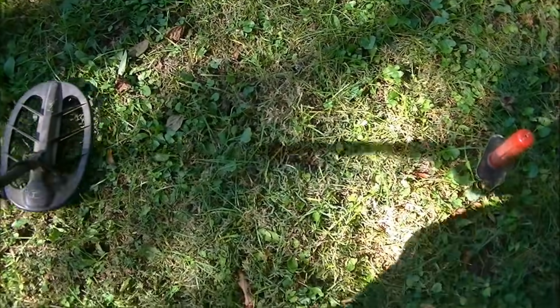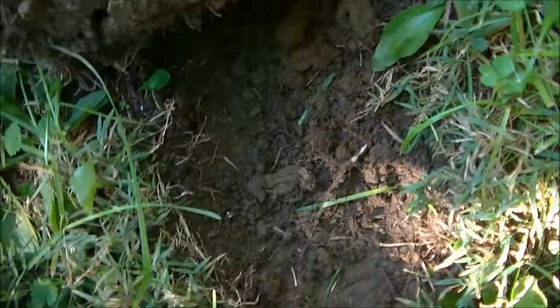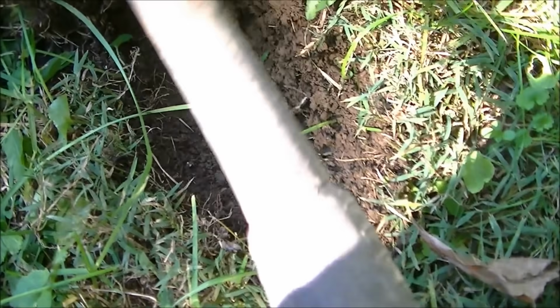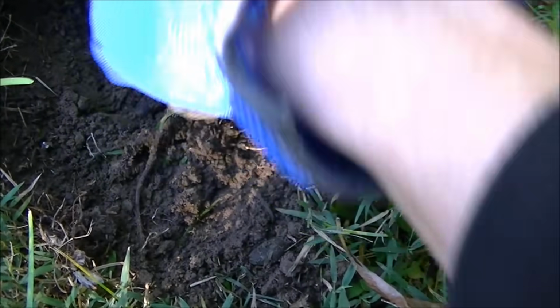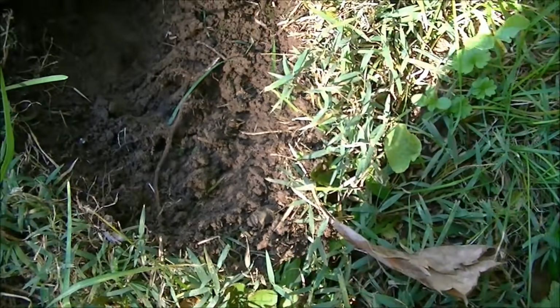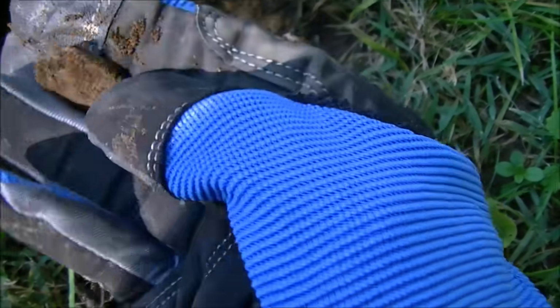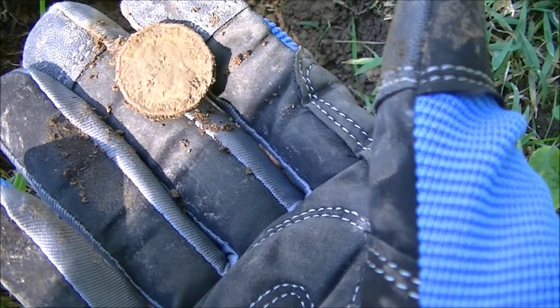All right, guys, I really don't know what to say right now. This is that hole where I just pulled that out. There's something else in there that I don't even know what to say. So maybe this other target will give us more of an idea of what that coin or token is. Yeah, it's like right down underneath where the other one came off. Oh my goodness. Well, here it goes. Dude. There's no way. I know exactly what that is.